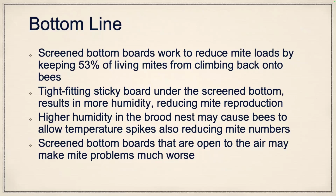The tight-fitting sticky boards result in more humidity, which also helps drive down or kill mites. Allowing the higher humidity in the brood nest may cause the temperature to rise. When it's hot and sticky out, you can't cool as well. What do bees use the water for that they bring back in the hive? Evaporative cooling. When it's high humidity, they can't cool as well. The heat in the hive doesn't hurt the bees, but it certainly hurts the varroa. And then finally, bottom boards that are open to the air may make mite problems worse.